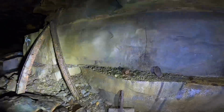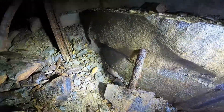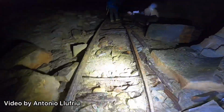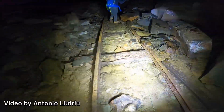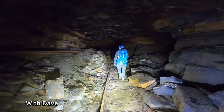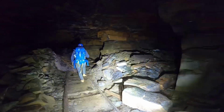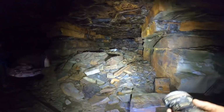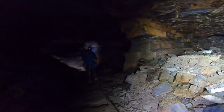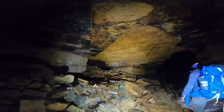Shovel. Oh, big shovels, eh? And the rail with the sleepers across below the rails. Judging by the width of these rails, obviously the minecarts must have been huge. Big minecarts, and obviously they needed big minecarts to carry all the stone. It keeps going pretty much in every direction, as we can see.